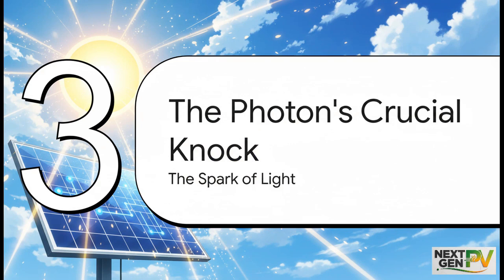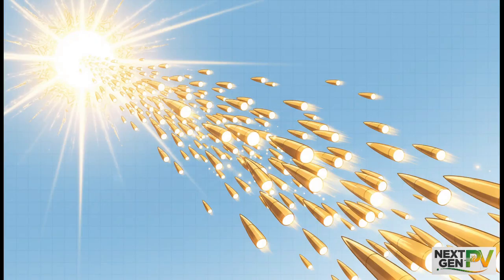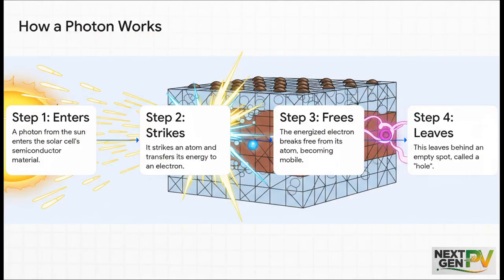Now it just sits there, waiting for a push. And that push, well, that comes from the sun. You know, sunlight isn't some continuous wave. It's actually made up of countless, tiny, individual packets of energy called photons. You can think of them like microscopic energy bullets just streaming from the sun. So what happens when one of these photon bullets hits our solar cell?